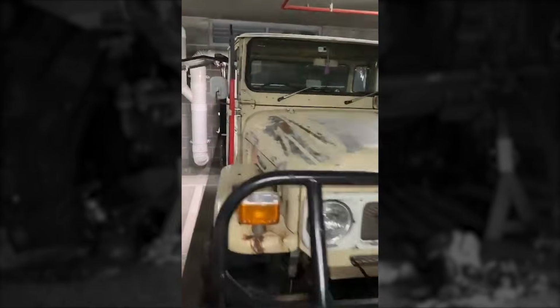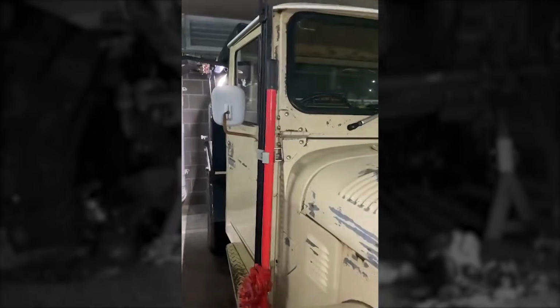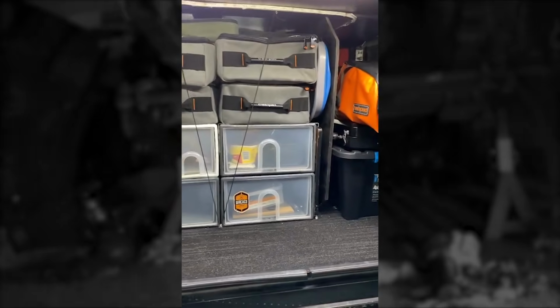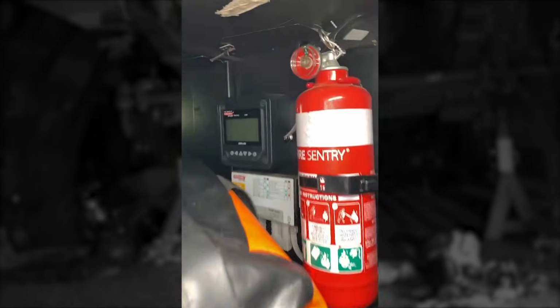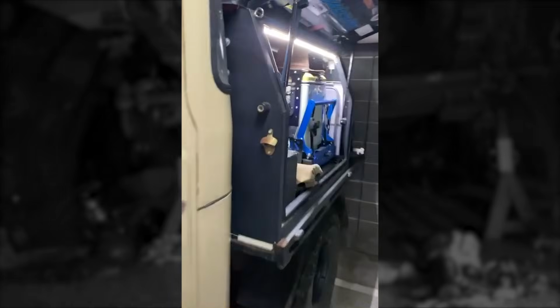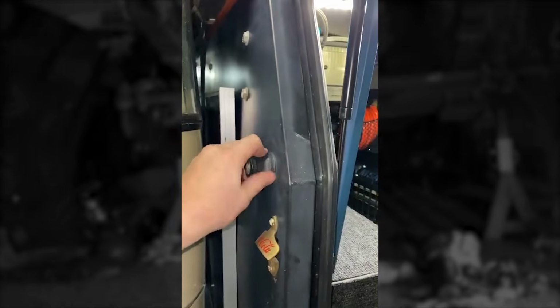Hey guys, just a quick little walk around video of my canopy setup here on my HJ47. It's got the Bunnings storage boxes, the plastic ones, nice and cheap. More storage there. Little solar setup here. Fire extinguisher. Jerry can on the back. This side has got a little air thing here.